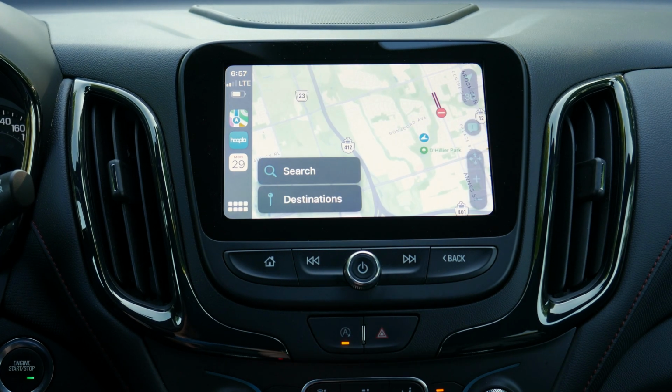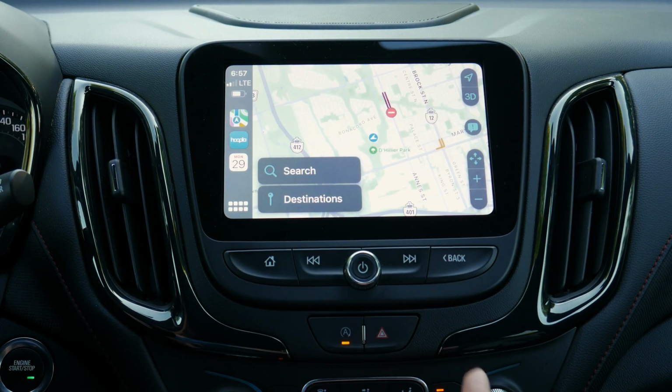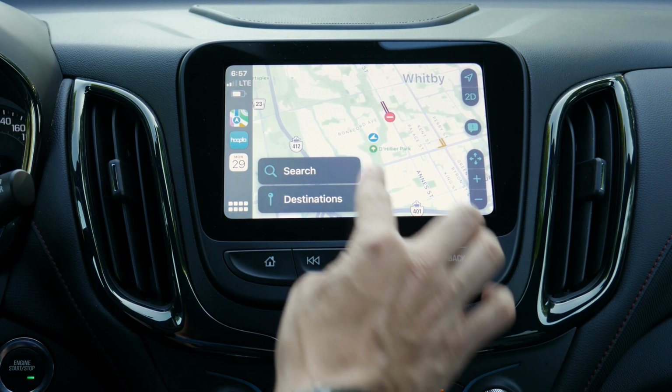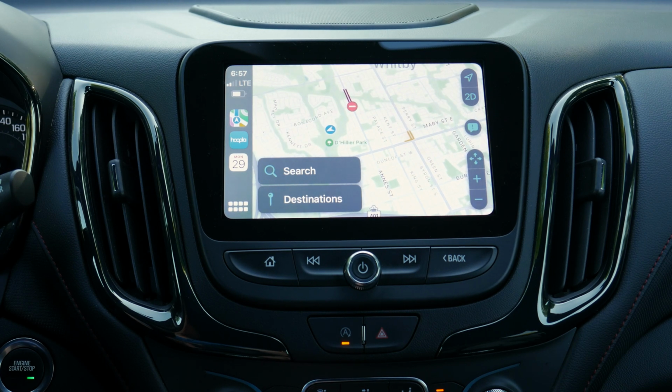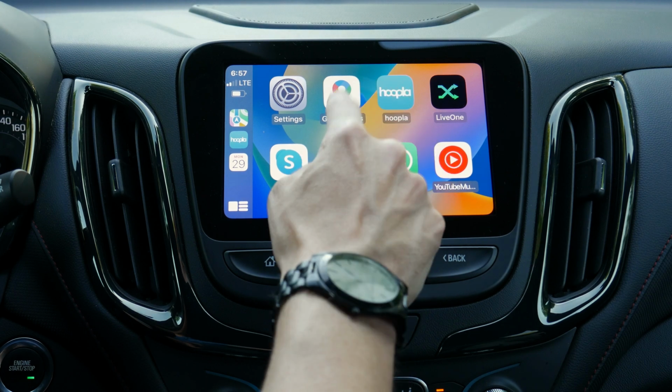But it is nice because you've got Apple Maps, Google Maps, and Waze. So if you don't want to rely on factory navigation, you don't have to. And it's very straightforward. It works, honestly, the exact same way, with the exception that there's no pinch to zoom. So all you have to do is plus and minus this way in order to zoom in and out. Back home, it's the same idea with Google Maps.